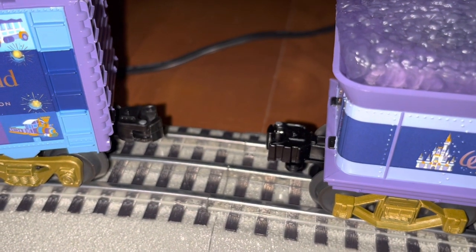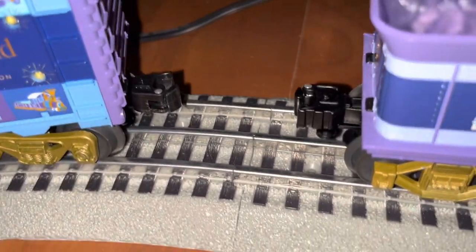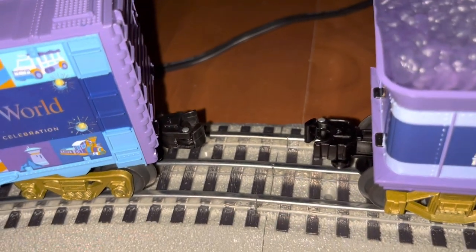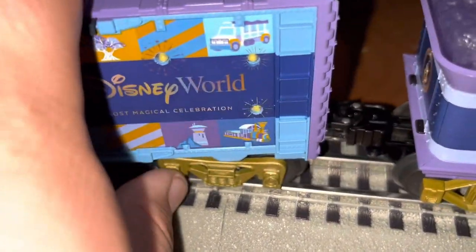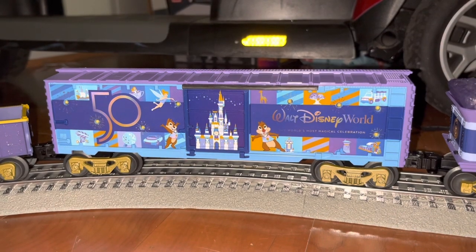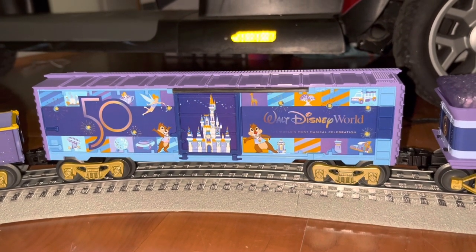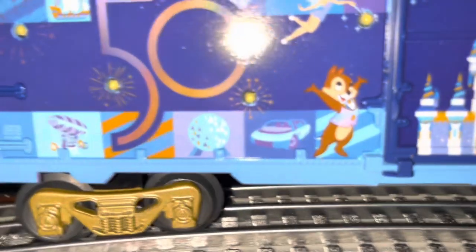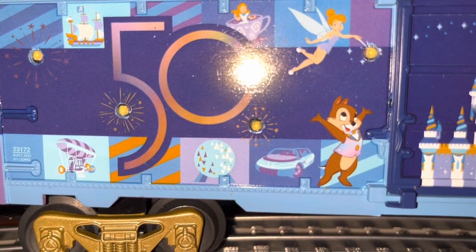The rest of the train is connected by these knuckle couplers here. And to couple them together, you just ram them together like that. The boxcar on this set is very gorgeous. It's got LED lights all over the place, which simulate fireworks. In fact, surrounding the lights are what look like fireworks.